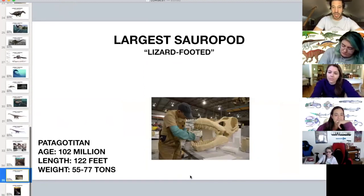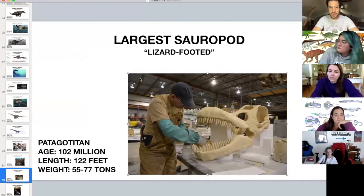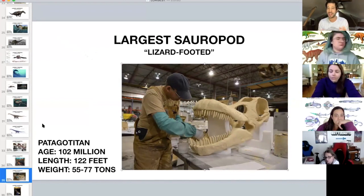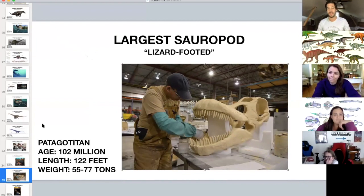Oh, wait, sorry, that's the last slide. I wanted to show this one, which I need to make way bigger because you can barely see it. I want to show you guys this because, first of all, we didn't find a head for Titanosaur. There was no head. This is a hypothetical head based off of other very similar large Titanosaurs. So we never found a head. We're using other ones as corollaries to make assumptions about what its head and teeth look like.